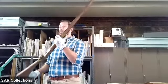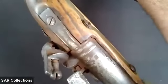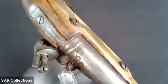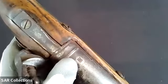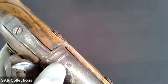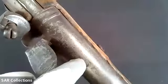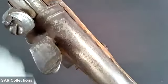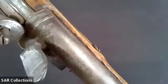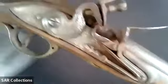So let's take a closer look at this. Here on the barrel, just next to my thumb, is an IG. That's actually the mark of the Belgian barrel maker. Had this been made in England, you would have a string of marks on here saying that it was made for the Tower, but this one has distinct Belgian marks.